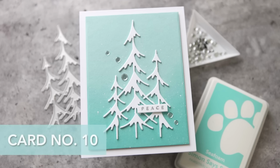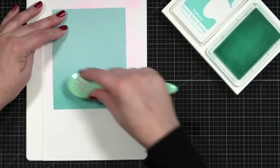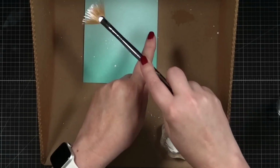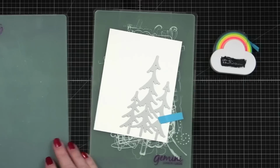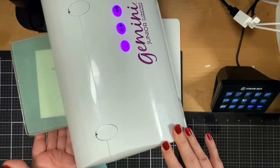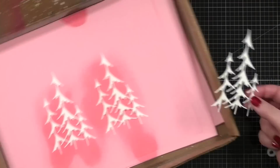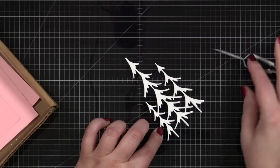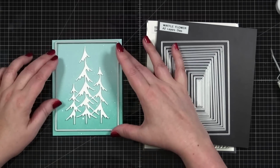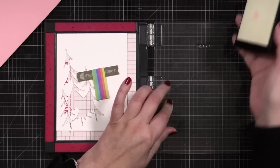And finally, card 10. I knew when I was creating this card that it was very likely going to be my favorite card of the year. It has everything that I love: a simple, simple color palette, a little snow, some white die cuts that you stack together for dimension, and a very simple greeting. There's times when you're creating and you just know. You know when you're making something that it really does represent your favorite style of card, and this definitely is mine. I love clean and simple card designs.